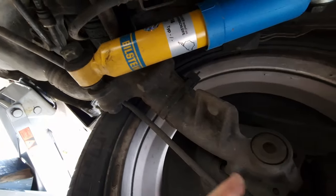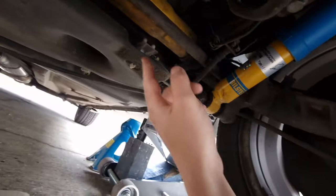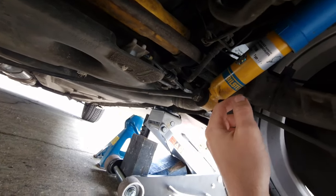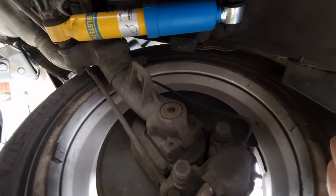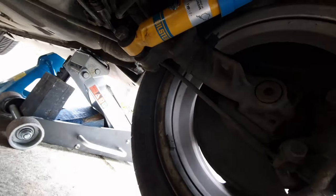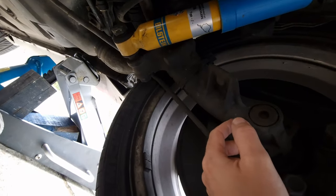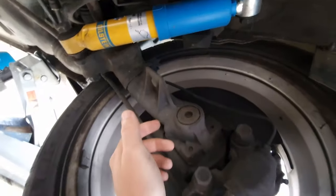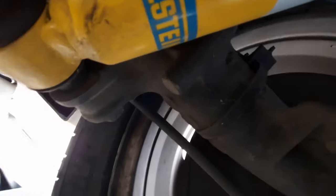As you guys can see, we got the B8s at the back. We have the torsion bar, right? So that's how this coil is. And in front, we got the B12. So that's why it's a very harsh ride. And just making sure everything's okay. Yeah, it's all good.